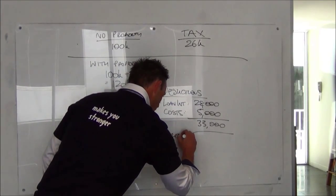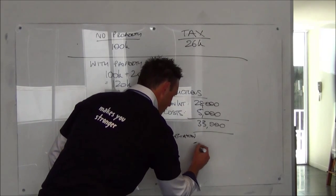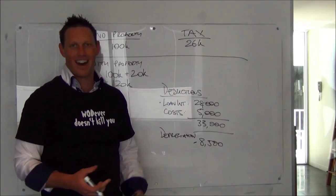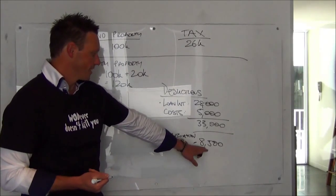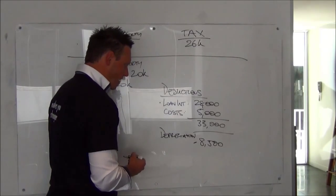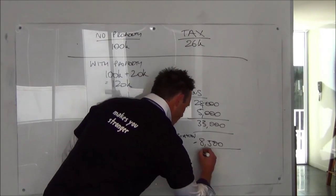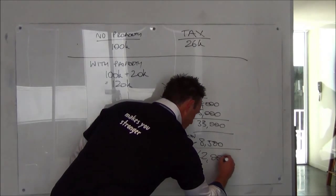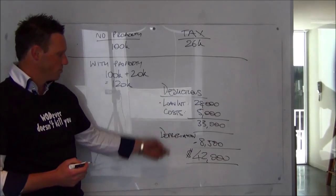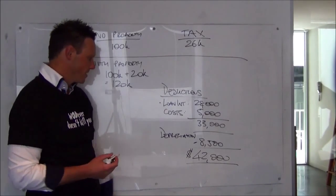Check out the previous WOD on depreciation and how it works, but it's going to be very conservatively $8,500 a year in year 1, year 2 in depreciation. So let's call it a round number of $42,000 worth of total tax deductions on the property.